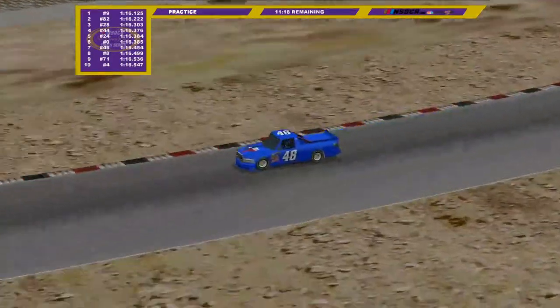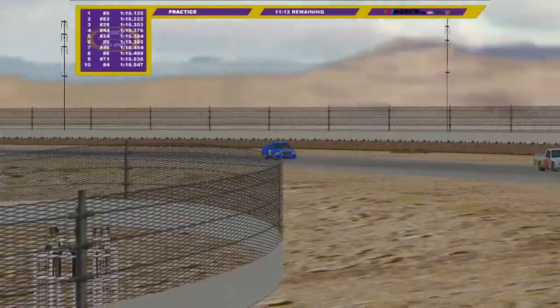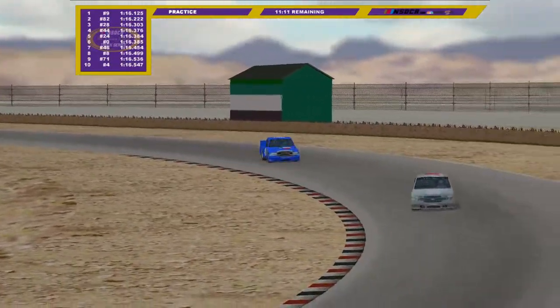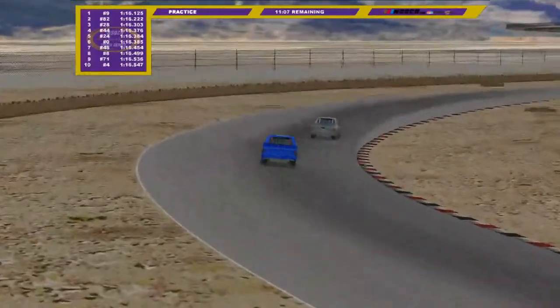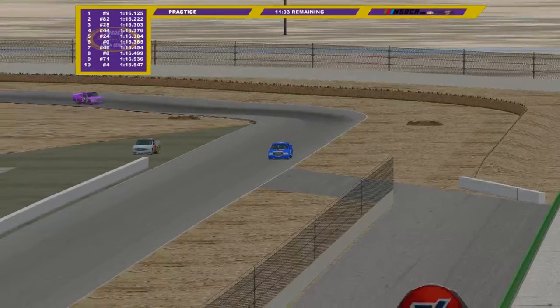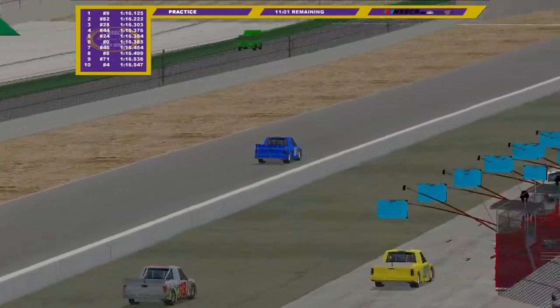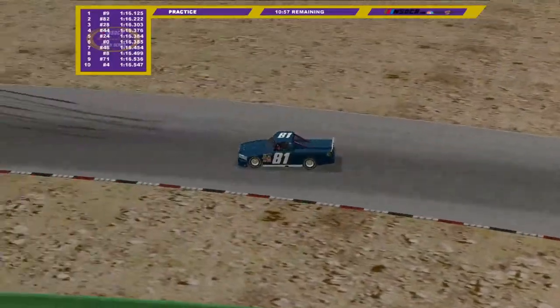His 2 wins are at Talladega, so we'll see if he can break through, get a win on a non-plate track here in the NSDCA. He definitely does have the skill and the potential to do so with the best truck on the grid in this 48 truck. We'll have to see, though, how TSR continues to develop this if they try to push Matthew Eves into victory lane, hoisting the championship trophy at the end of the year.